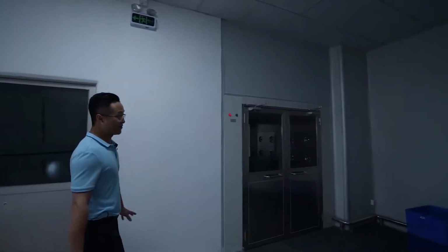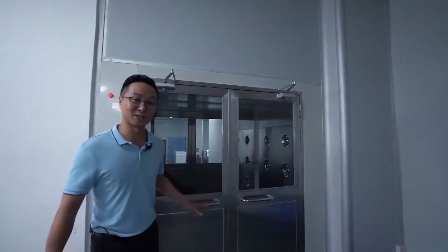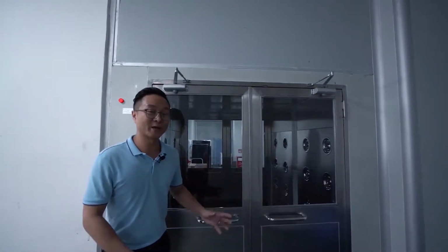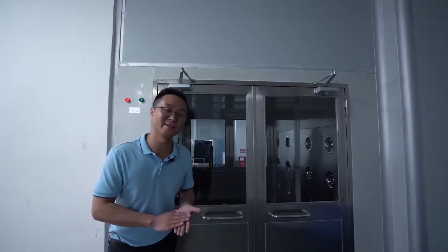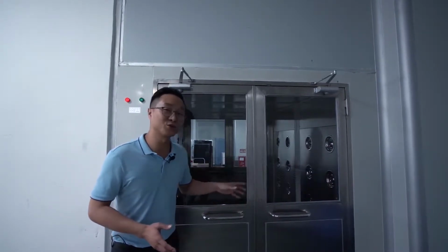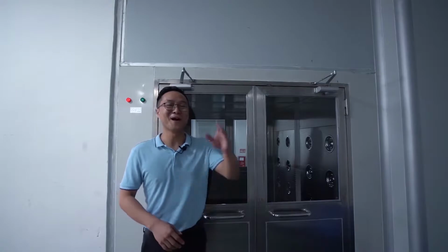So here we are, already in our assembly area now. This is the first place I want to give you the introduction. After this door is a dust-free workshop. We're going to do some work which needs to be very careful, like putting the touch screen together, putting the screen to the frame. We're going to do that after this, because I do not want to change my coat and my shoes right now. So let's just film beside the window to see what they're doing there.